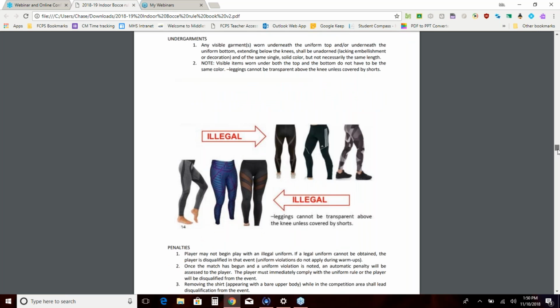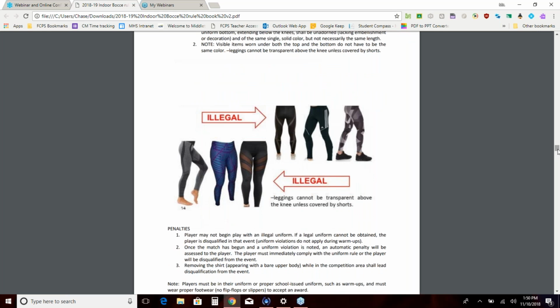When it comes to leggings, and if you look at the picture provided, leggings cannot have the transparent sections above the knee unless they're covered by shorts. Leggings in recent times have had these transparent sections added to them for style and comfort, but if they are above the knee, they must be covered by shorts. They cannot just be out there.